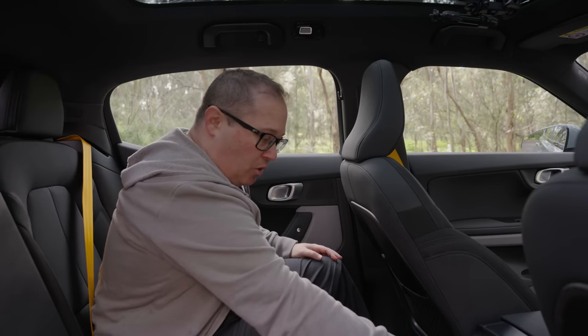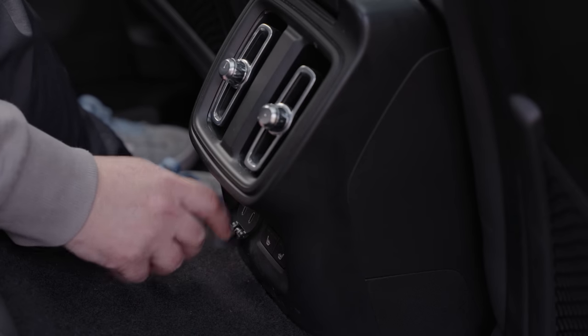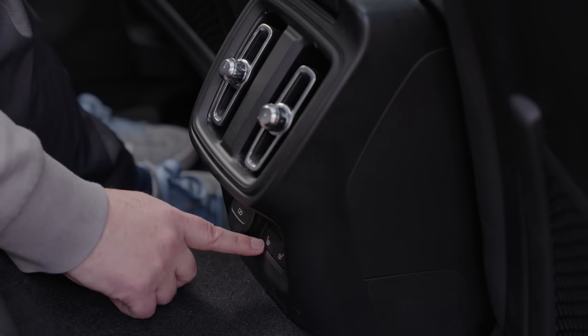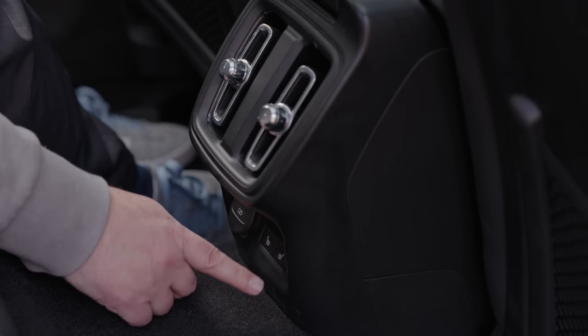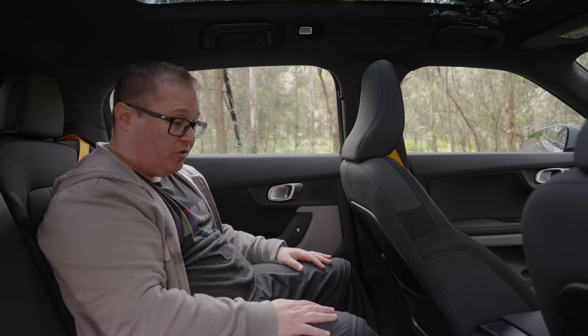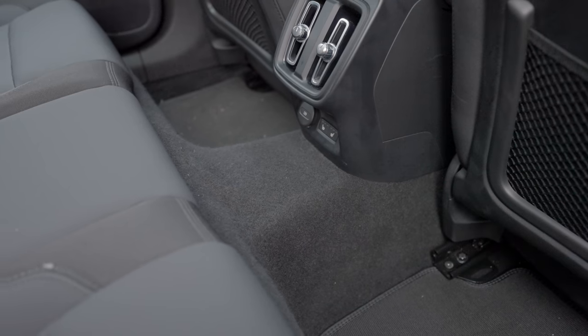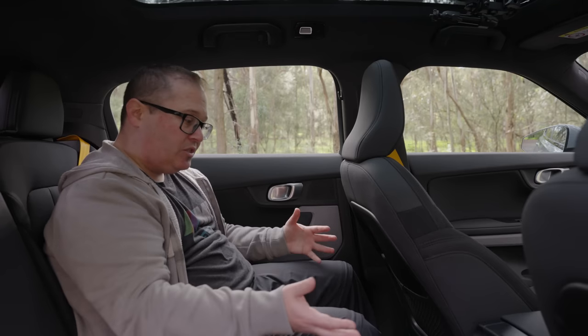You've got control of the air vents, which is nice. You then have your two USB-C ports, and you've got controls for the heated seats for the passengers, which is nice, so they don't have to ask the driver to turn on or off the heated seats. The last thing that I'll mention is this center thing, which is normally for the axle in a petrol car, because this car wasn't... It's actually for the drive shaft. It's for the drive shaft, I'm being told.